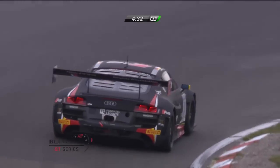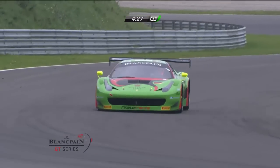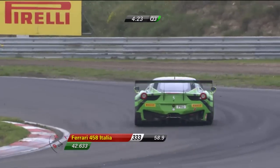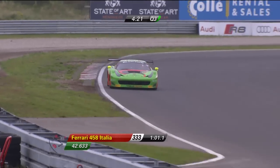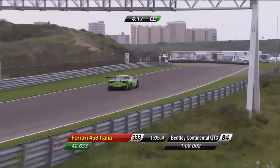Yep. So not as quick in the first two sectors as the Bentley, but eclipsed the Bentley in the final sector. So that gives him some hope that the second flying lap for the Audi might be capable of doing something good. Nicky Catsburg, though, is quickest of anyone in the middle sector, so he is there or thereabouts when it comes to these front runners.